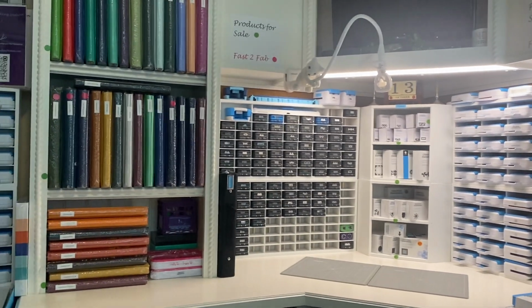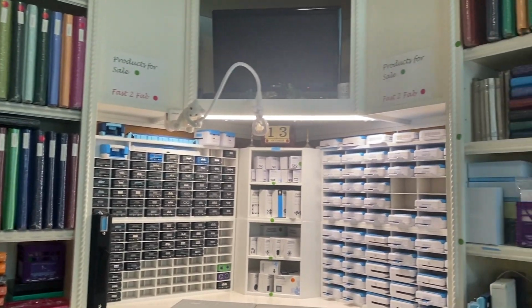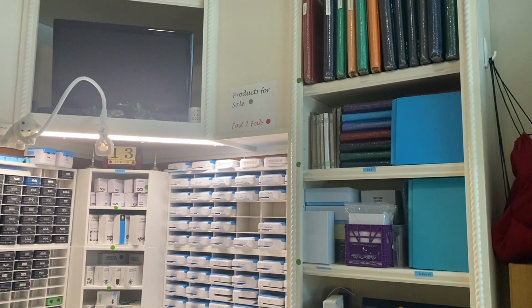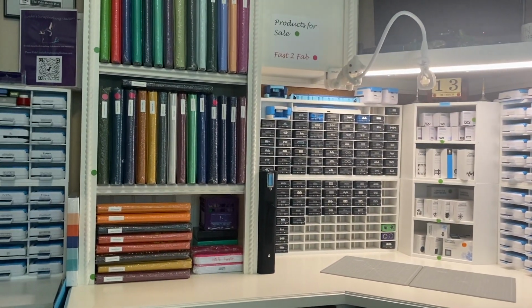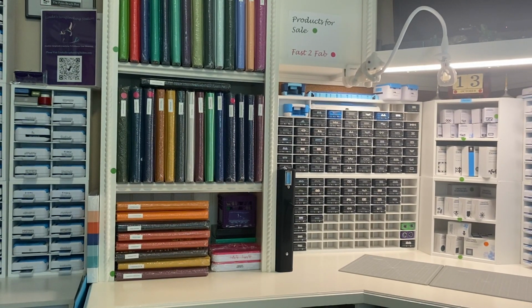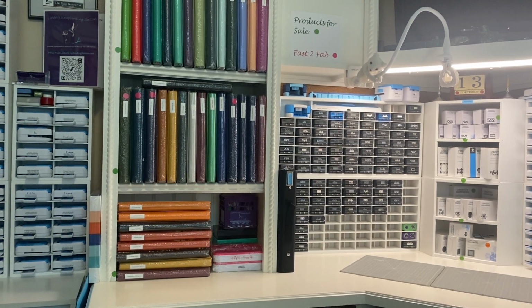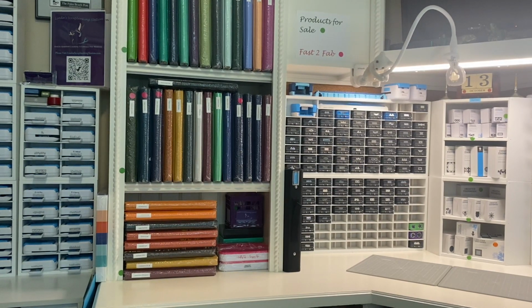I was lucky that these built-ins were here already when we moved to this house. So I was able to put my albums there, and I did label my albums with my label maker. I use blue when I do my punches, and I use white for my album titles to help me remember. And you might see some with a pink dot on it. If they have a pink dot, those are albums that are Fast2Fab.